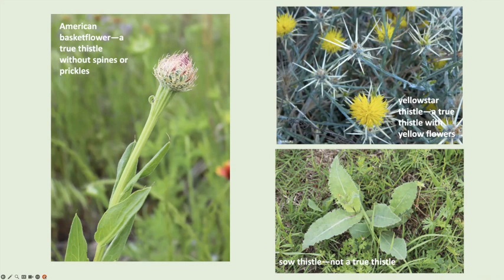Also, not all species with the word thistle in their common names are true thistles. The photo on the bottom right, a familiar weed, sow thistle or Sonchus asper, is from a completely different part of the sunflower family, being closely related to things like dandelions and lettuces.